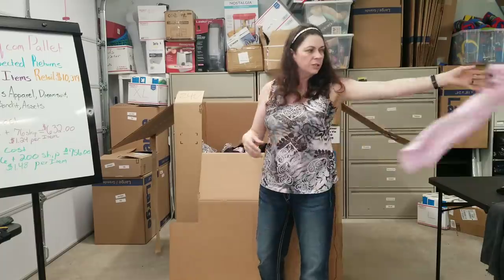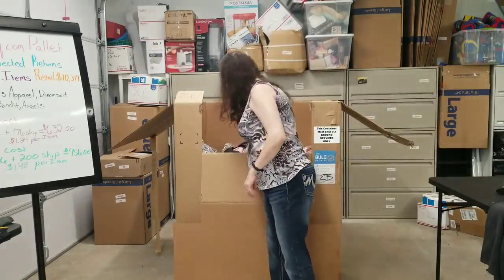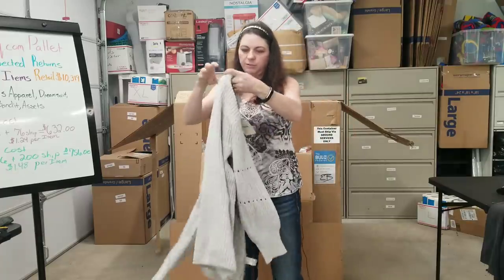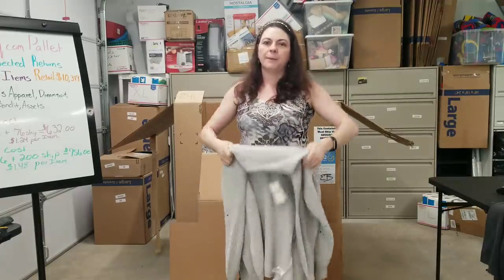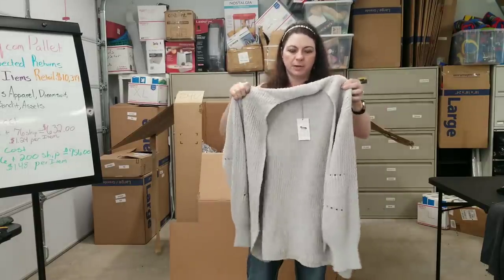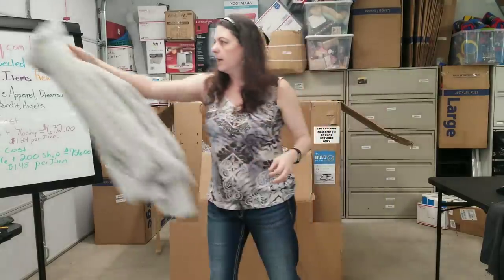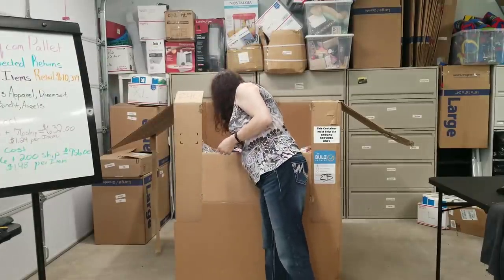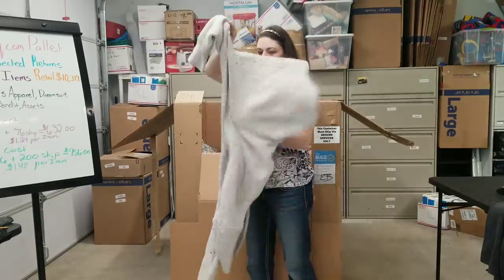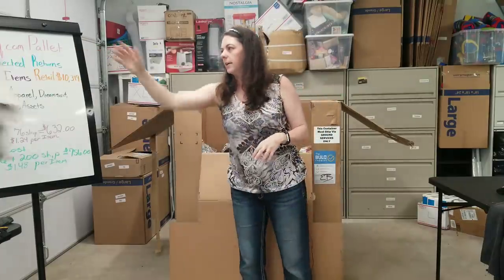Here's another pink one just like it. It'll get listed right away. But something like this that's real heavy sweater material is for sure gonna go in the winter pile and probably not get listed for another couple weeks at least. So here's another heavy sweater. That's a good way, if you buy one of these big loads, to separate it out so it doesn't seem so overwhelming.